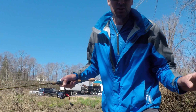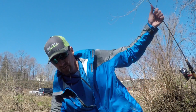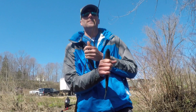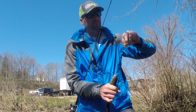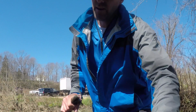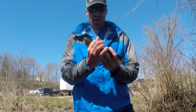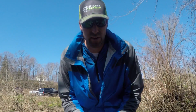Alright guys, we finally found a stream that's full of fish. I don't know what we caught, 40 today. Too many to count. But I will say that the corn worked good. The Berkley gulp bait worked good. Anytime your rod's bending is a fun time, you know what I mean? I mean, it's something to do. This probably will be the last trout video I do this year.